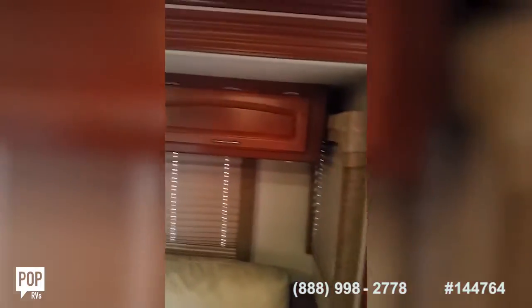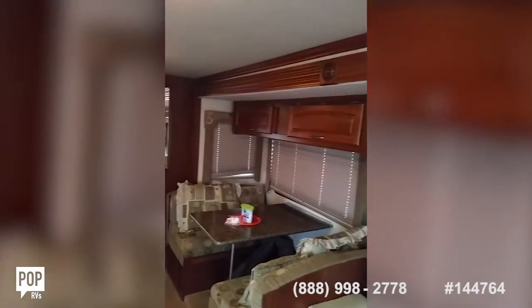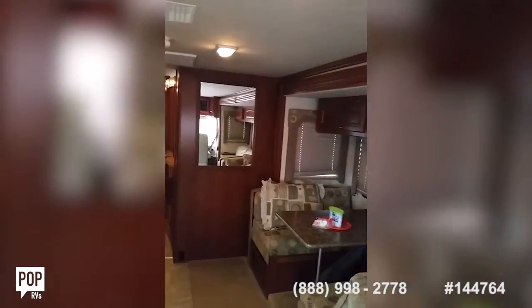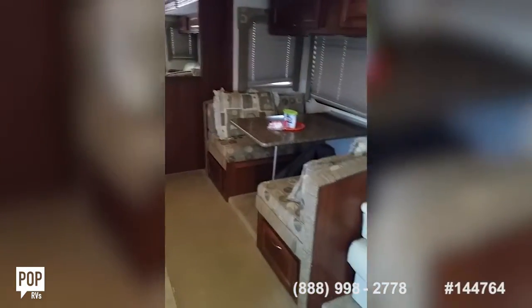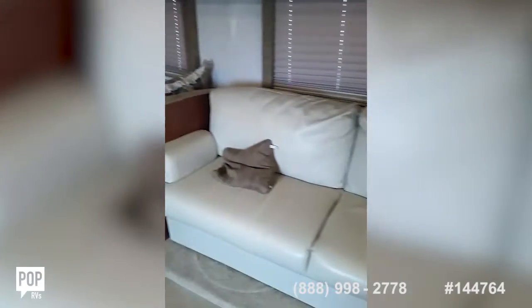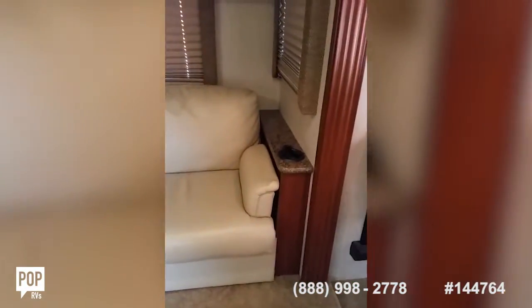You spin around from the entryway and you can see the overhead woodwork and lots of windows that are closed so that the light doesn't come in and spoil the picture. There's a dinette and a sofa that turns into a bed. All in the main living space.